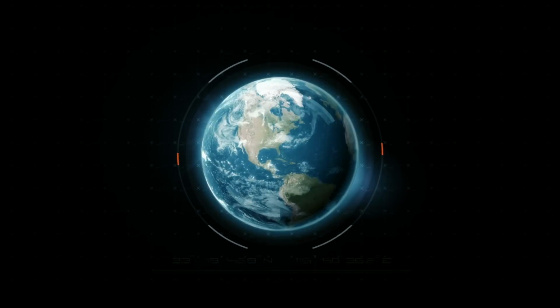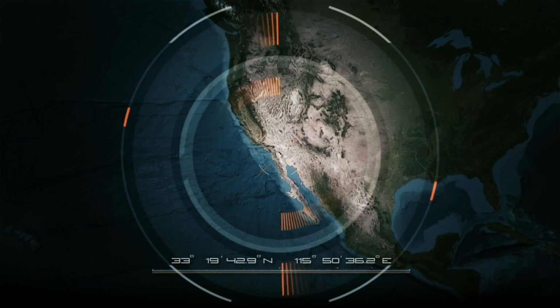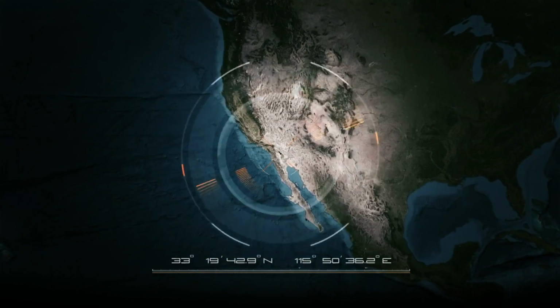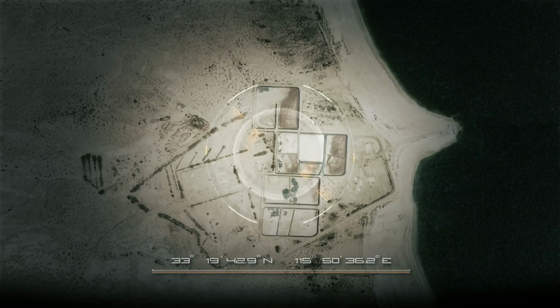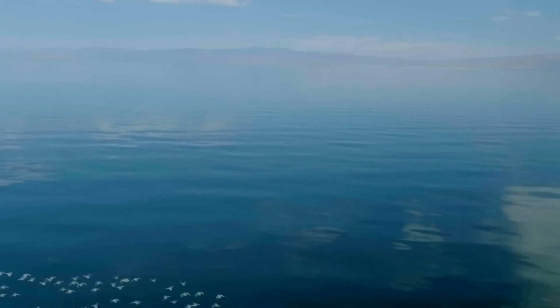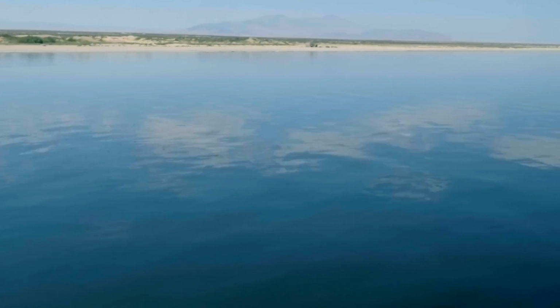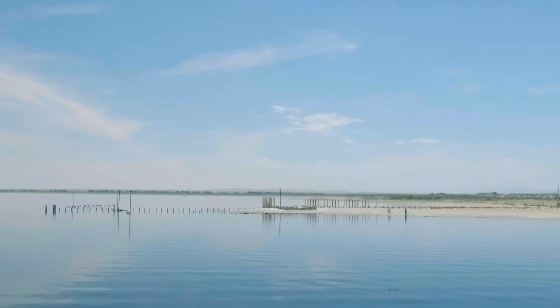Nearly 5,500 miles to the west in Southern California is the Salton Sea. A shallow, saline body of water that covers 350 square miles of the Colorado Desert and lies directly on the San Andreas Fault. It's an extraordinary feature of the California desert, a 30-mile-long lake in the middle of the wilderness.